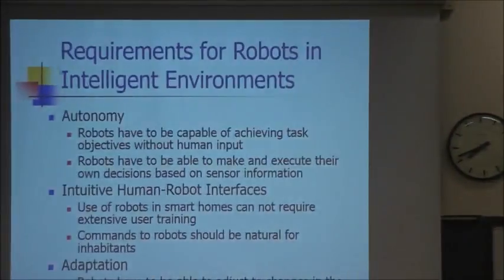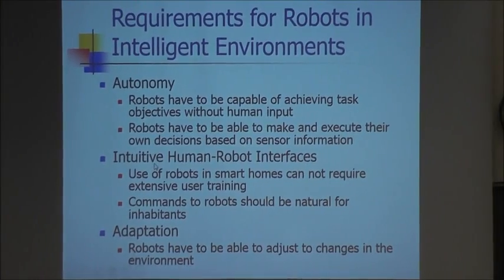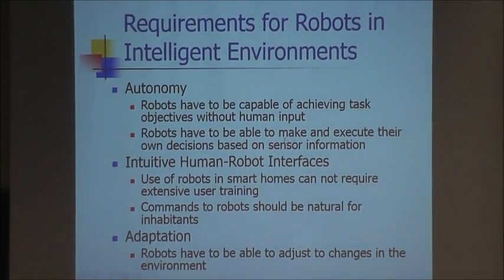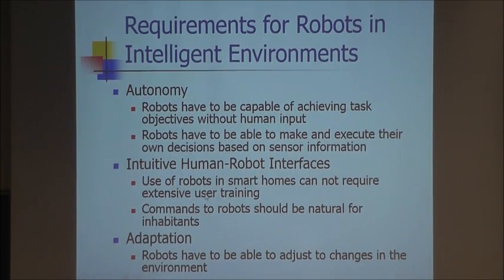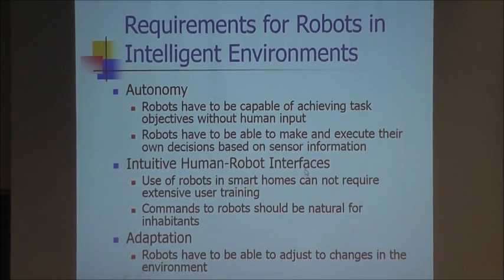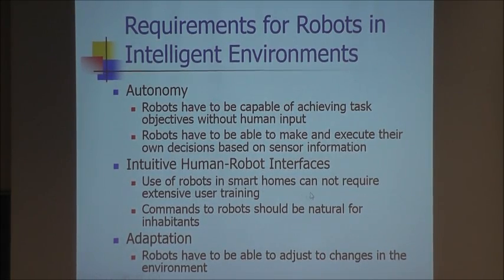Back to the slideshow, please. So robots have to be able to make and execute their own decisions based on sensor information. That's the example I mentioned. Intuitive human-robot interfaces. Use of robots in small homes cannot require extensive user training. So an elderly person doesn't need to learn robotics and other sophisticated things to use the robot. And commands to robots should be natural for inhabitants, natural language.